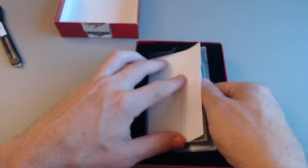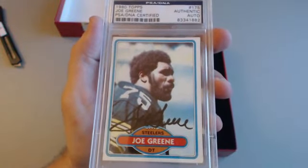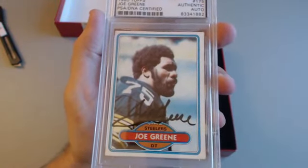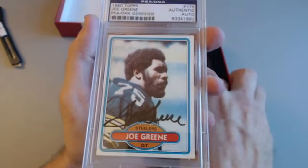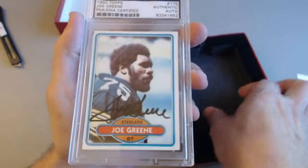Last one's going to be a good one. Will be an 80 Topps Mean Joe Greene. 61 card collector, somebody was asking for Steelers early. It don't get much better than that. Nice hit. Wow. Mean Joe.